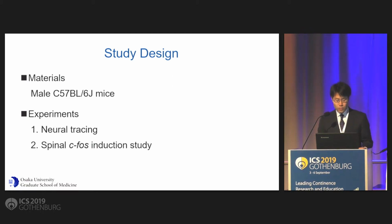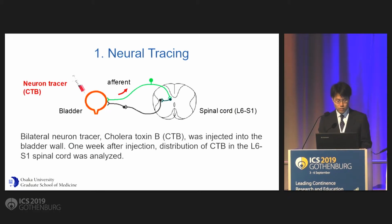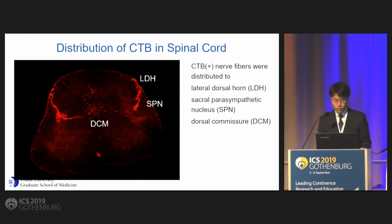Study design. We used male black 6J mice. We performed two experiments. Number one, a neural tracing, and number two, a spinal c-Fos induction study. First, we performed neural tracing. We injected the bilateral neuron tracer CTB into the bladder wall. One week after injection, we analyzed the distribution of CTB in the L6 and S1 spinal cord. Here are the results. CTB positive nerve fibers were distributed to the lateral dorsal horn, sacral parasympathetic nucleus, and dorsal commissure.